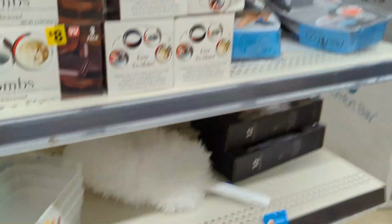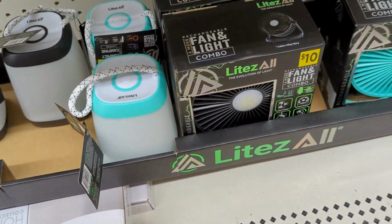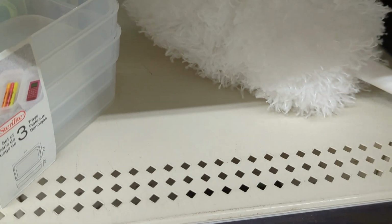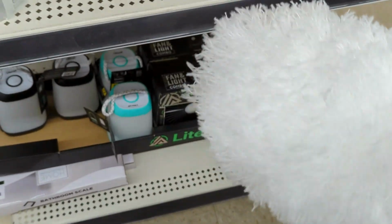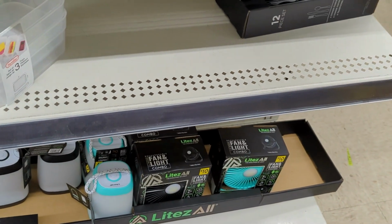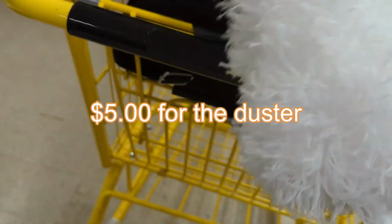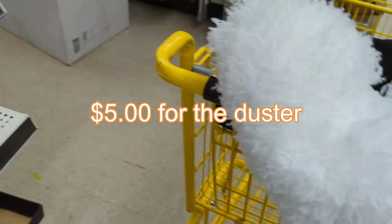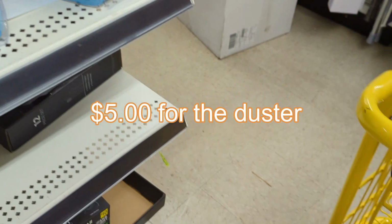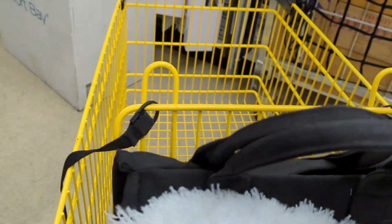Just keep going here till my phone gets hot. How's that? Lights on. It's a fan. Look at this great big old thing. It's a Mr. Clean Delicate Duster. Look at that. That's big. How much are you, dude? That's kind of nice, actually. Look how big it is next to the cart. It's huge. I'm going to price check that one, because that's kind of nice, really.